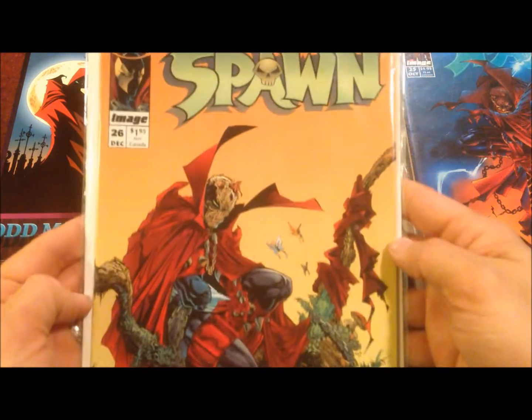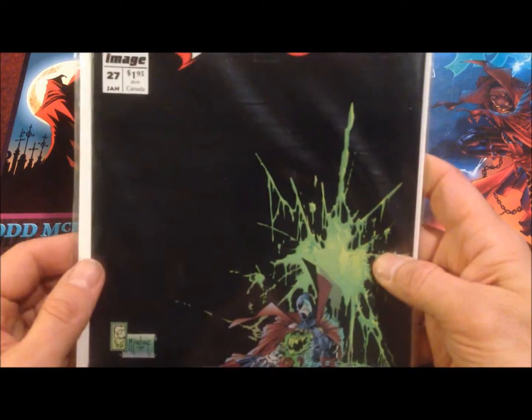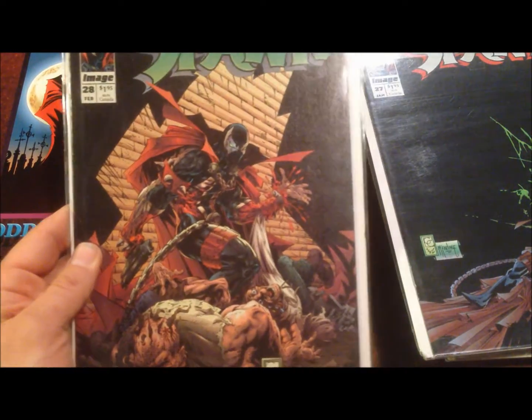Issue 26. Spawn looking all sad, looking at the lily pads. 27. A lot of green blood. Spawn got blasted. Issue 28. That guy looks like he's having a bad day.